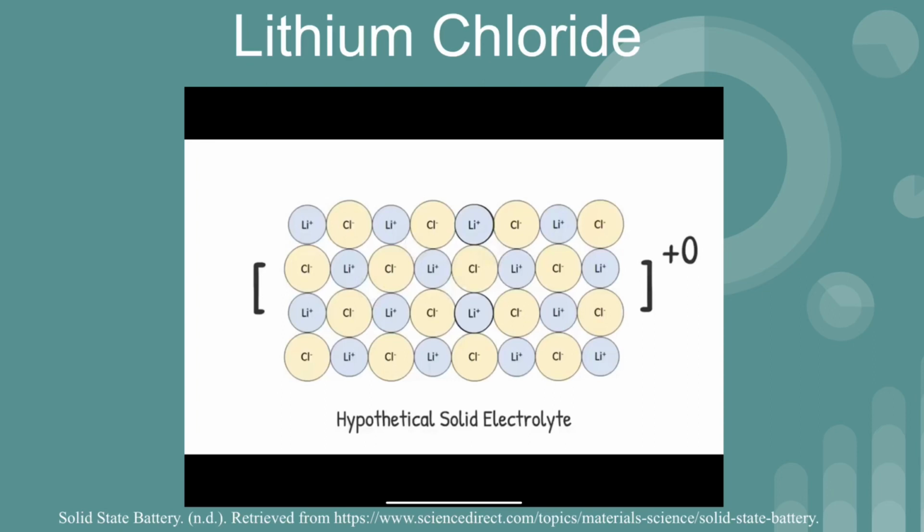As I said, lithium ions are going to act like musical chairs, so let's use the example of the compound lithium chloride. Lithium chloride is a solid, and as you can see right now, there are no places for the lithium ions to go, so there could be no diffusion of these lithium ions.